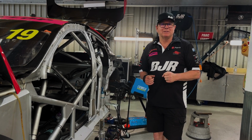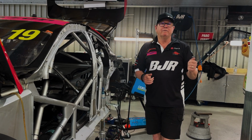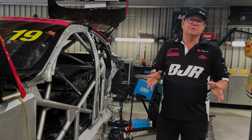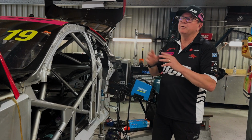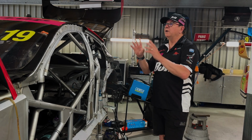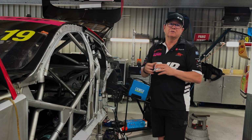It's been a really busy week here at BJR. We got home from Bathurst, everyone was tired. On the Tuesday, we started turning the cars around, stripped all the vinyl off them, rewrapped them in 3M, painted what we needed to, serviced them and got them back in the trucks.